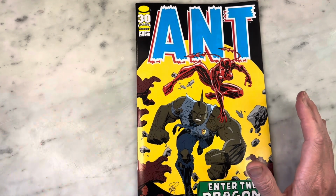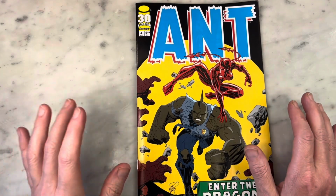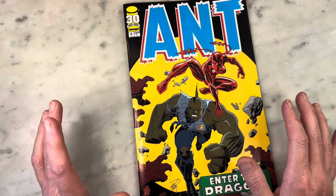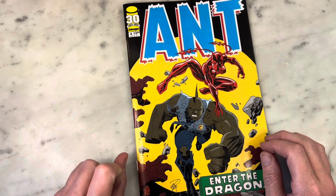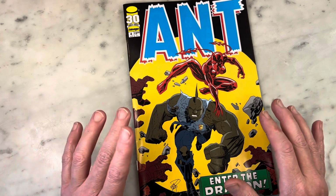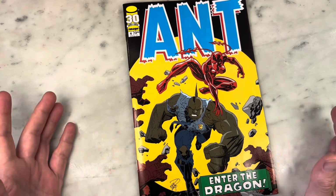And Erik Larsen is a founding father and a staple, and I've always loved his branch of the Image universe. Savage Dragon, Freak Force, Deadly Duo, Star, Dart, Vanguard. I could go on and on.